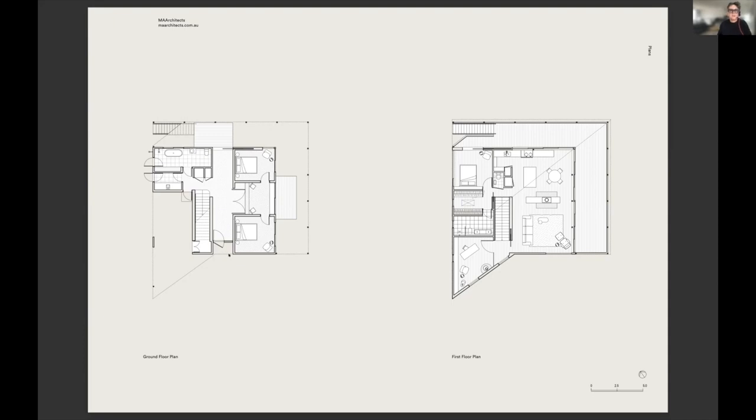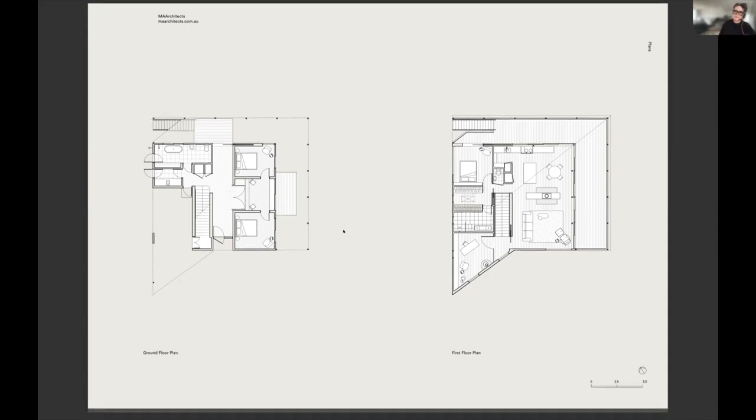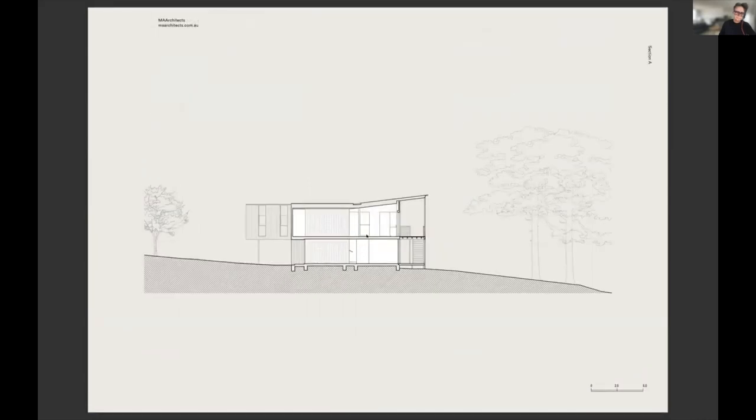So we have the main entry here. There's a large gallery space which shows off the art, but also has a window out to the garden beyond. We're stepping down here to 2 guest bedrooms, but also additional gallery space, and then the stair that takes you upstairs. One of the key things for this house was that we needed to accentuate the views, but we also needed to have a lot of wall space for their art. So it's a real juggle.